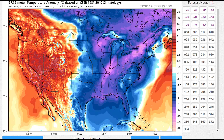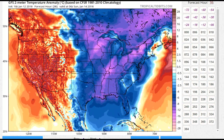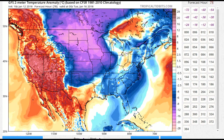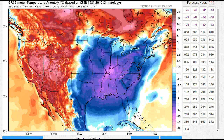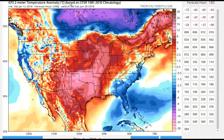But Sunday will be pretty chilly. Highs will only be 25 to 30. It will be below freezing, and that cold weather will continue into Monday. And then it moderates a little bit Tuesday, probably mid-30s. And then the next shot of cold air will come in Thursday, and then it moderates by Friday.